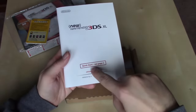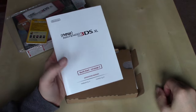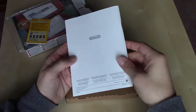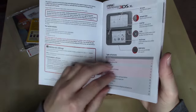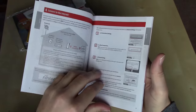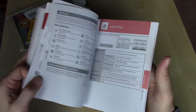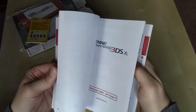Looks like the quick start guide is not a separate piece of documentation this time around. It's actually in the operations manual, which as always is in 3 languages: French, English, and Spanish. So we open it up here, and it's not black and white. There's a little bit of a color accent there, red being the color accent. But if you remember the detail and the colorful pages of the original 3DS manual, you can definitely see the cost-saving measures that were implemented here.